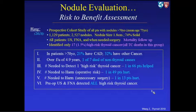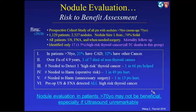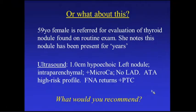They were identifiable. And it really begs the question, which is I think where the field is moving: you could make a statement out of this that maybe patients over 70 may not need any nodule evaluation if their ultrasound is somewhat unremarkable or the nodule is low risk. That's a loaded statement, but I think it's one where the field is moving. I want to also give you the other end of the conservative spectrum and have you consider this.